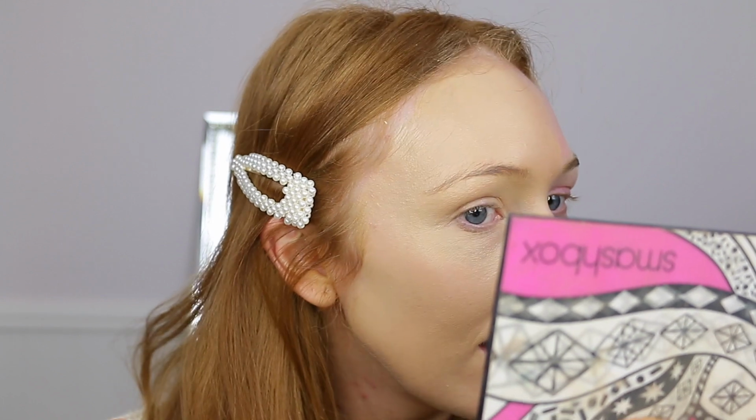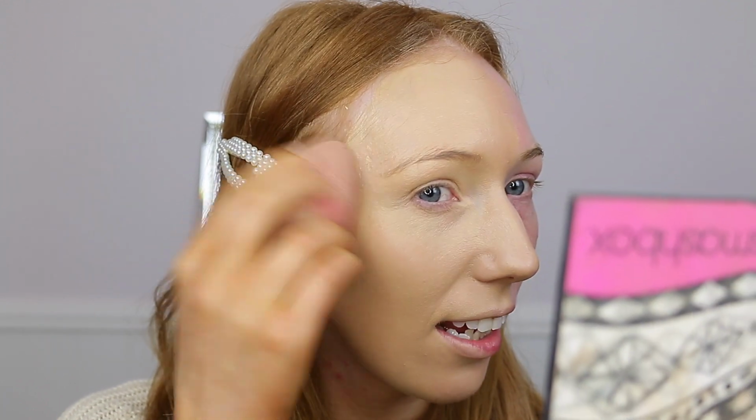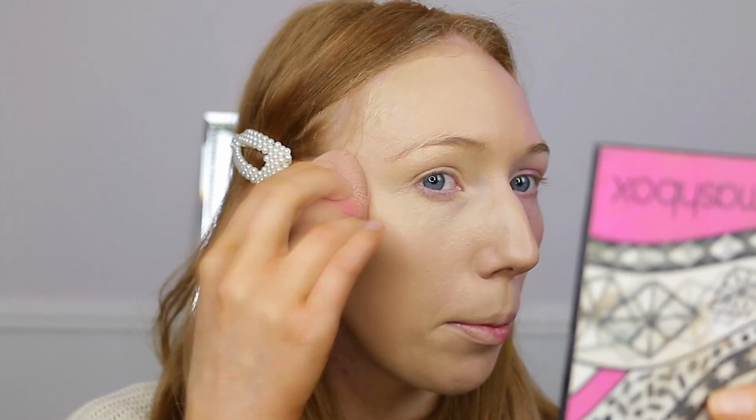Doesn't look oily on the skin. Looks like a demi matte finish like it mentioned. And it just looks really, really good. So as you can see, it's pretty much covered up everything. I'm just going to apply a little bit more on the blemish here, just to see if it can build up.